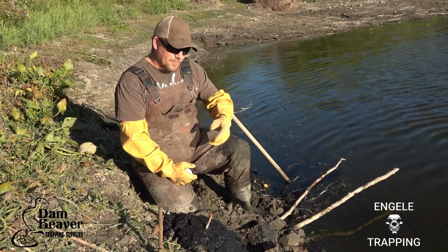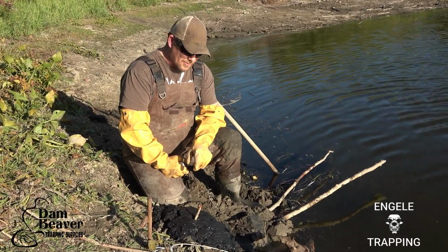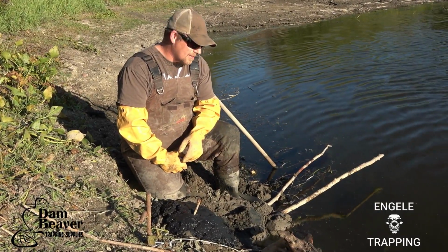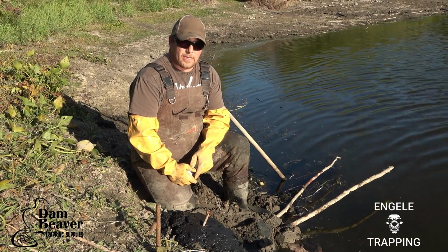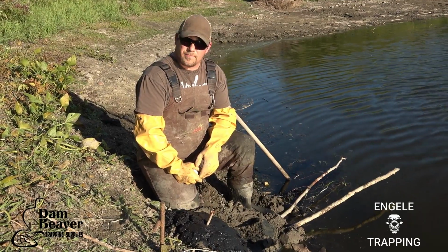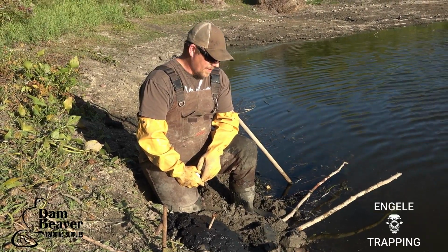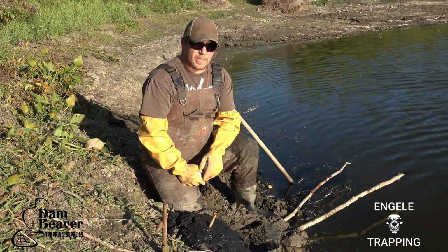Sometimes they're going to come around, but hopefully with all the tracks that were down in here, the way he destroyed this, I'm surprised I didn't catch the bugger last night. But with that beaver being that it didn't drown, I'm nervous that it's going to make these beaver trap shy now. So we'll see.